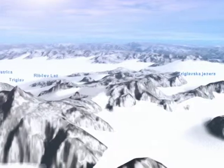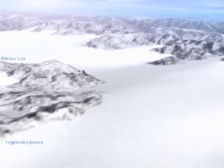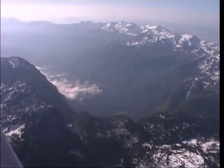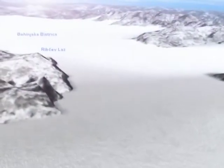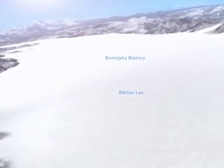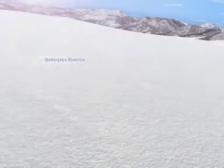The Bohinj Glacier. In the very cold period of the Ice Age 20,000 years ago, the glaciers last extended from both poles of the Earth far into the interior of the continents and covered all the major mountains. The ice that collected in the Julian Alps slid towards the foothills along the valleys of the rivers Soča and Sava. The ice flowed from the eastern rock walls of Mount Triglav into Bohinj and continued towards Bled.